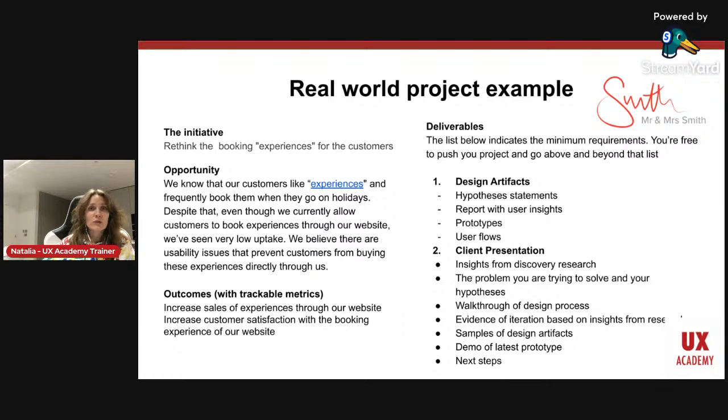And here I would like to show you a real-world project sample. It's a brief of what our clients usually share with us. They give us some overview of what the current project is, what the opportunity is, what they would like us to look at from our side. They are expecting certain deliverables, and what the outcomes are.